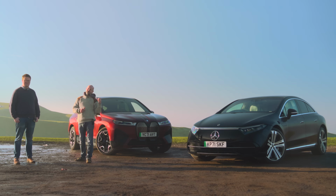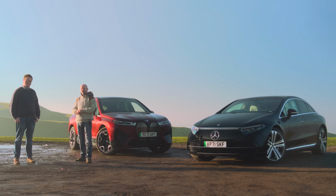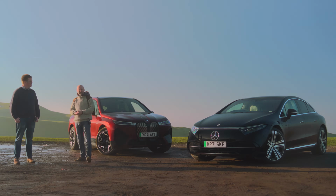BMW's take on it is an SUV. It's called the iX, which is what I have brought along. So there's loads of tech in them and there's loads of user interface stuff in them too to go into. So we'll have a quick tech dive into both, then we'll study the interiors, then we'll go for a drive and see which one is best.